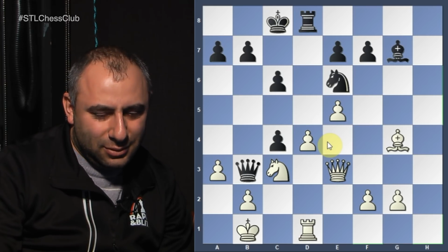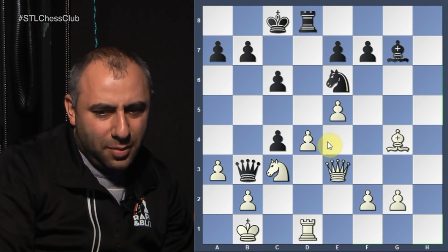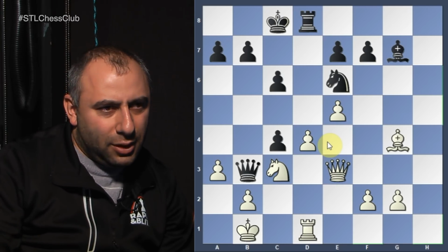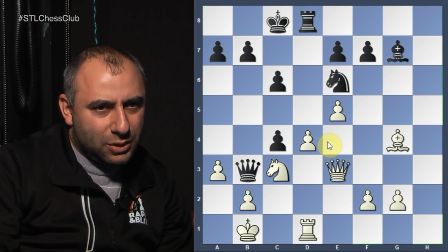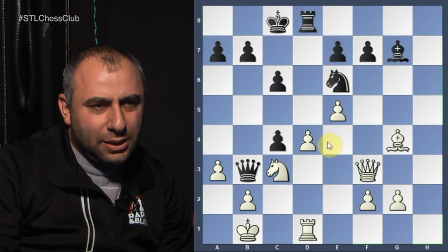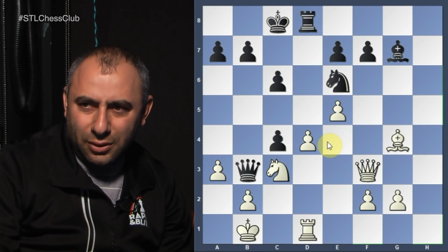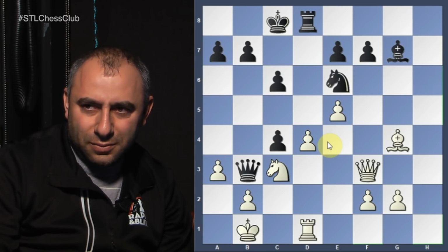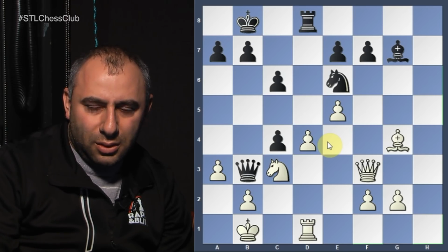Takes, and then queen g4, queen g5. Maybe, but I like the quiet move. f7 is a very important target here, right? Because if you win f7, you're going to win some material. So what about a quiet move? What about the quiet move, queen f3? King b8.